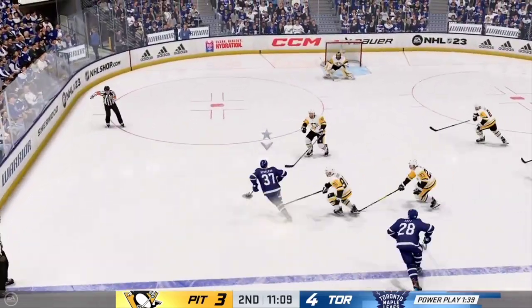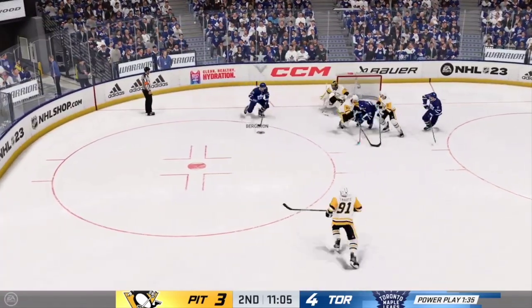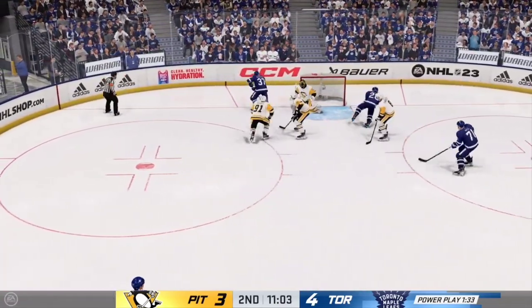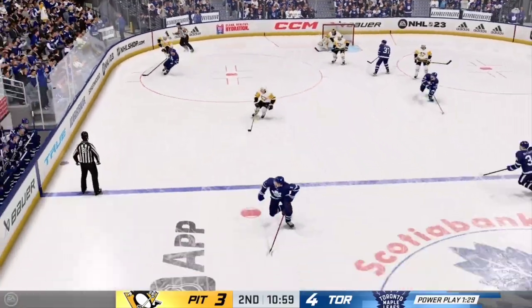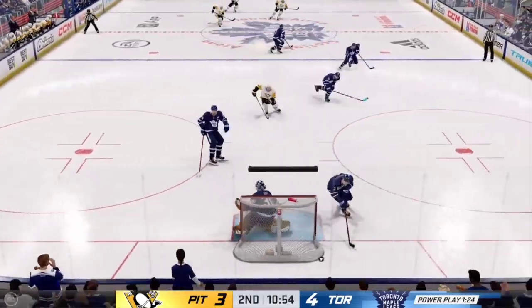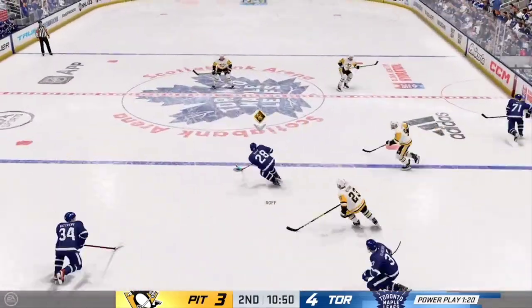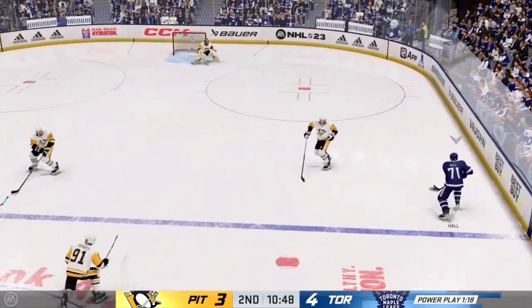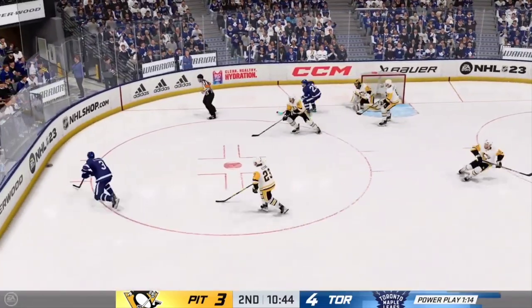Nice zone entry from the middle. Moves it quickly over to Johns. Big time stop. They talk about tracking the puck all the time. I think it's about positioning because he didn't see this and he still made the save. Toronto's got a hold of it along the wall. And now he tries to get it across to Hall. And that's knocked away in the defensive end by Dumoulin.